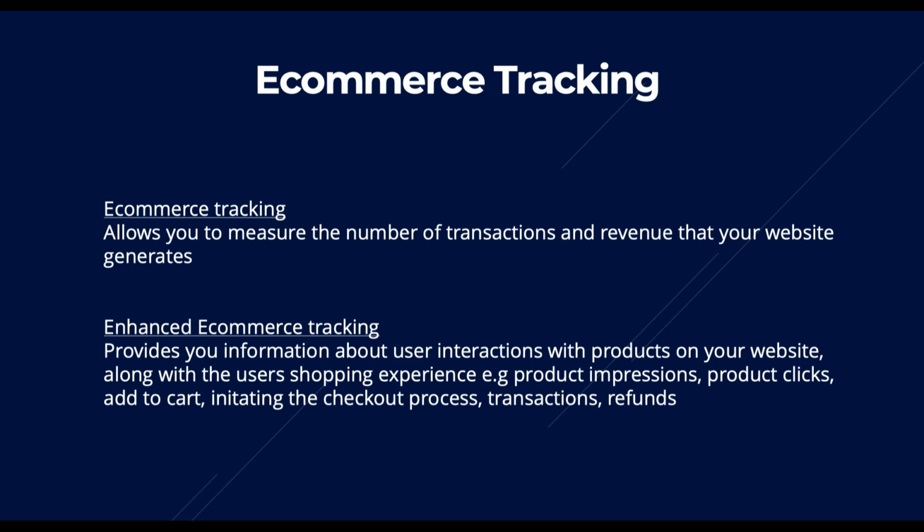For example, how many impressions your product gets, how many clicks your product gets, how many people add it to the cart, the whole initiation of the checkout process, transactions, refunds, literally so much more information. However, setting them up requires more work and it may include a cost if you were to outsource the setup. I recommend that you only set up enhanced e-commerce tracking if you don't have any other tool that allows you to analyze the customer journey, sales funnel, and revenue generation.